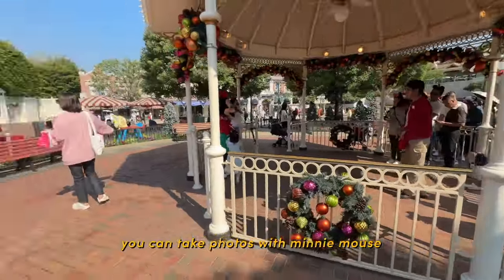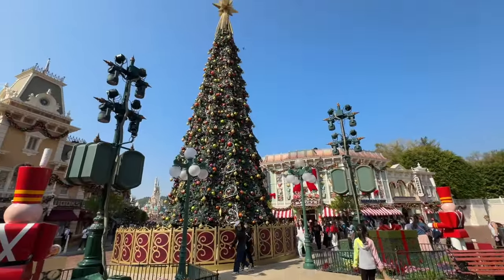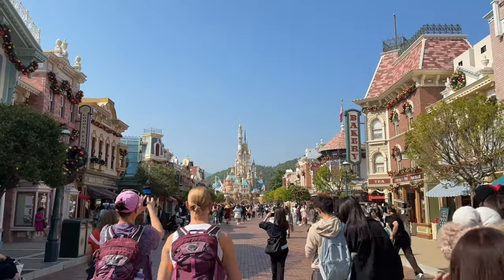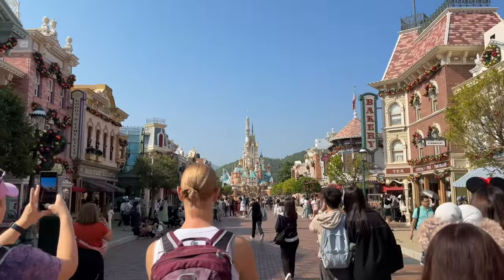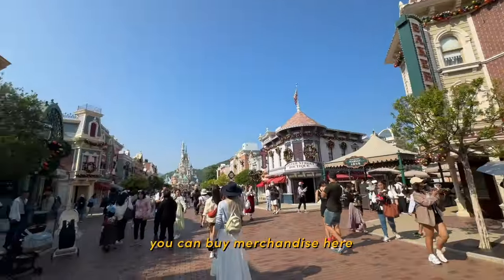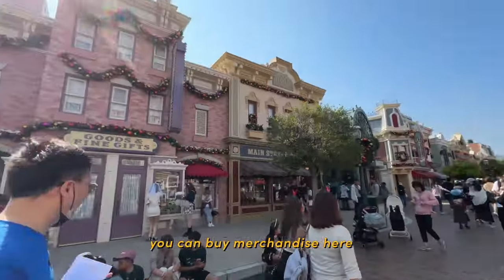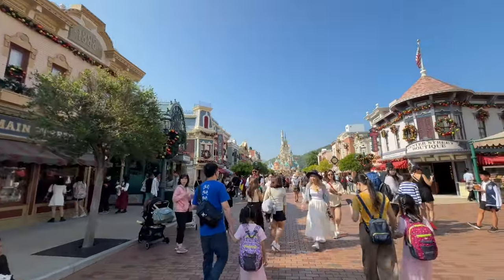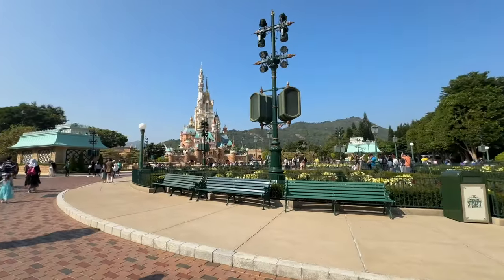But there's a line, so we're just gonna keep moving and head straight to the Frozen Land, to Arendelle. We made it, there's the Disney Frozen. We got all these different stores on the side, walking towards the Disney Castle. I think these are little gift shops. Probably take a look at them a little bit later.